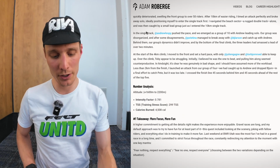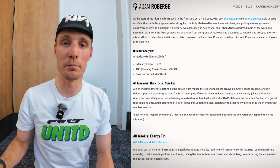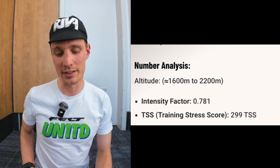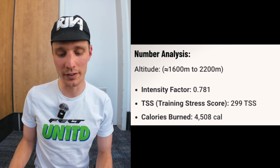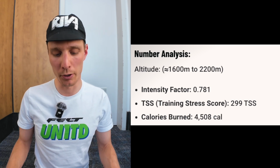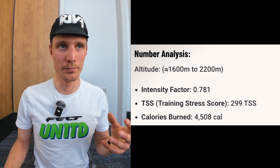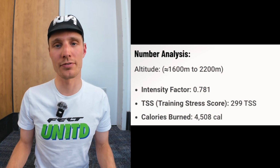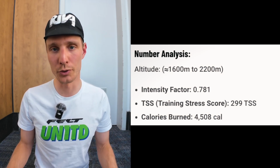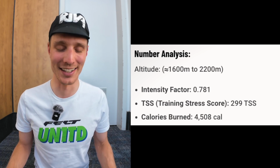So in terms of numbers, keep in mind that's at 1600 meters, so it's in altitude. Intensity factor was 0.781, TSS was 299, and calorie burn was 4,500. That's a little bit lower than a normal 4.5-hour race, but those numbers can be explained because of the altitude. The fatigue was actually higher than those numbers can explain.